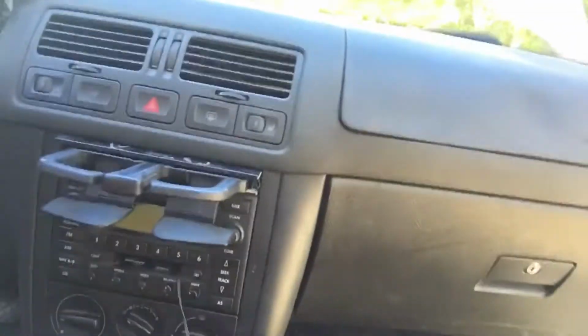Sorry, Jake. But these are your cup holders that I stole out of the VR6 to put in the 1.8.